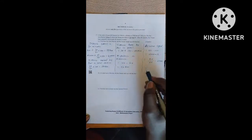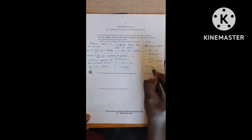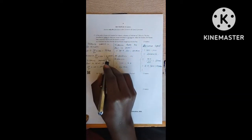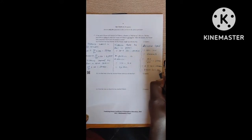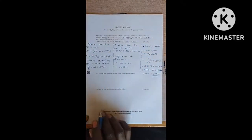In those 2 hours, what distance does the Nissan travel? So it will be 2 hours times its speed, which is 120, and we find out that it is 240 kilometers. Then we had the distance it had traveled before the puncture. So we add 240 plus 60, which gives us 300 kilometers, and so our answer is 300 kilometers from Nairobi.